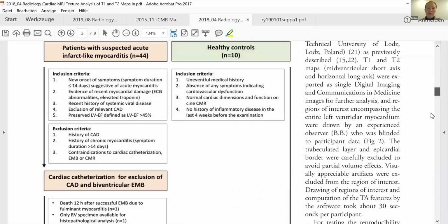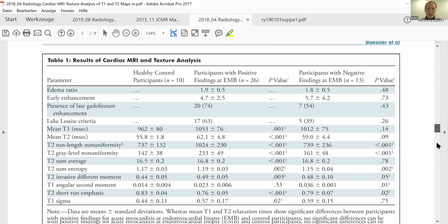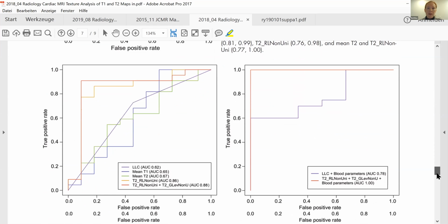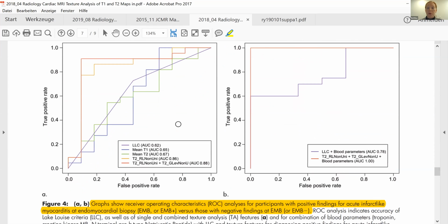And this worked quite well. So this was our proof of concept, actually, to get to know if it works, if the concept itself is worth to be further elaborated on in a more difficult patient cohort.